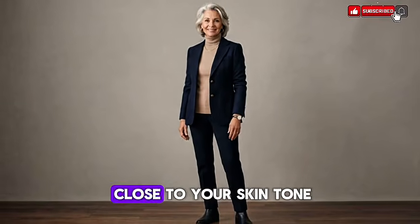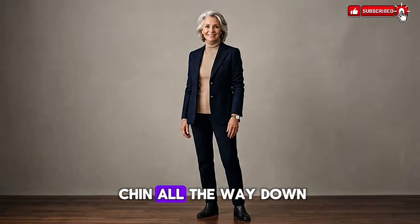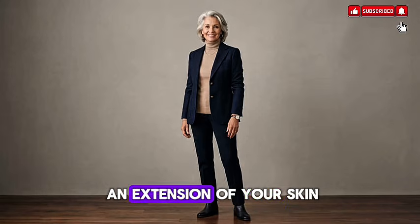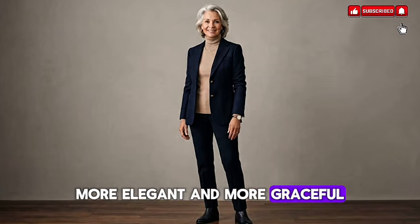When the turtleneck is close to your skin tone, it creates a seamless, unbroken line from your chin all the way down. Instead of your neck looking shorter, it actually looks like an extension of your skin, which makes the whole upper body look longer, more elegant, and more graceful.